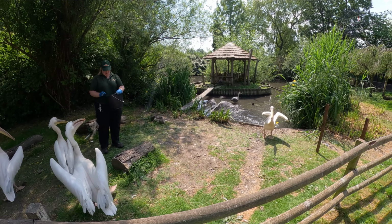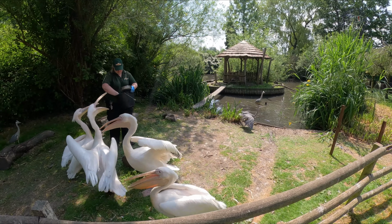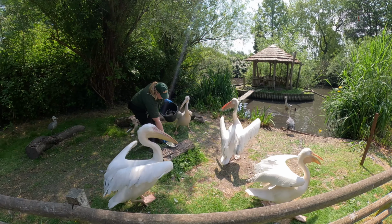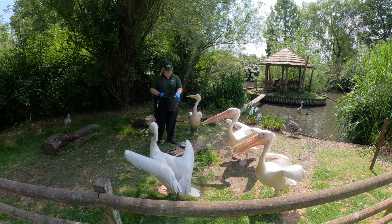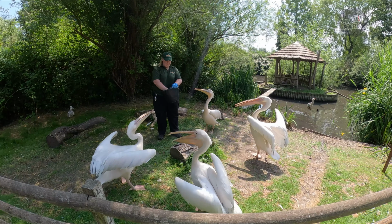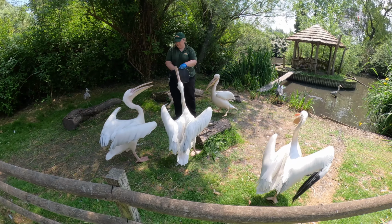You can tell they've got the big fish now out, can't they? They're all definitely racing over to Nikki for a fish. Now, these guys do everything as a group, and they also hunt as a group as well. So about 10 or so birds will form a horseshoe shape in the water, and they actually hunt in this little group, so they hunt cooperatively.